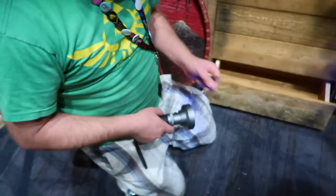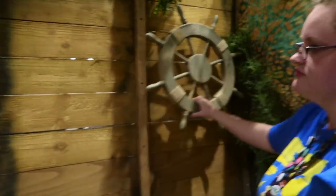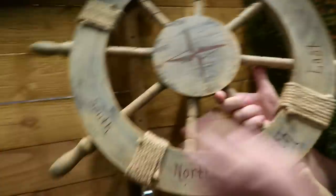I got a gold coin! You're on the right track! Wow! I like that! That's cool. Alright, okay. Hey, look on this. Wait, do you know what? Why don't we, okay, there's something there. Awesome.